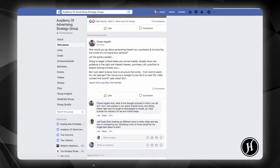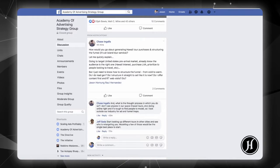NFT sitting here in the group for today, and it's from Mr. Chase Ingalls. And Chase is wondering, how would we go about generating purchases for a Hawaii tour and structuring the funnel? Now this is going to target people in the US that are not on the island. The reason I know this is, it's a little bit ambiguous from here if you don't know the background, but Chase has posted about this before.